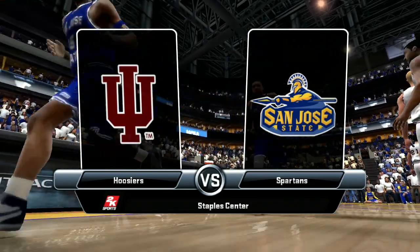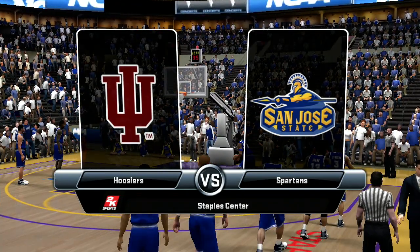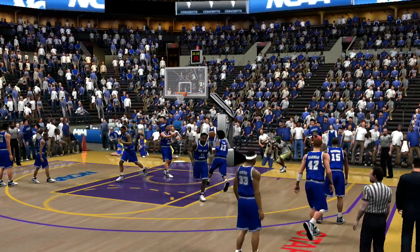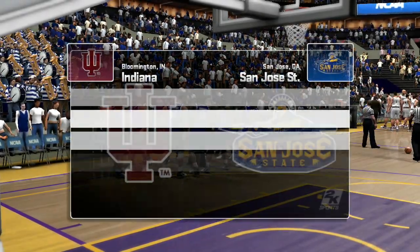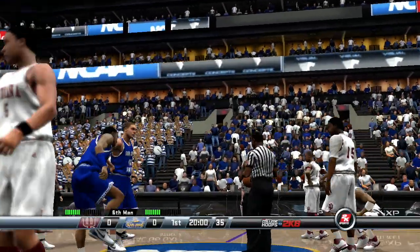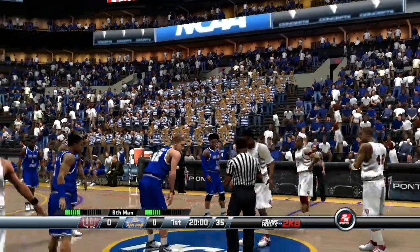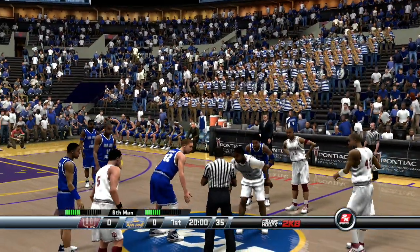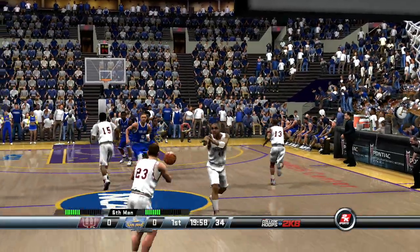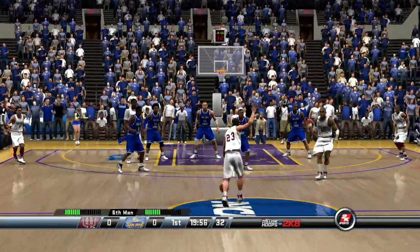Hoops 2K8. The Indiana Hoosiers go up against the San Jose State Spartans. Welcome. The Hoosiers win the tip-off and the game is underway.